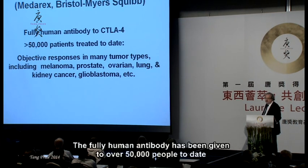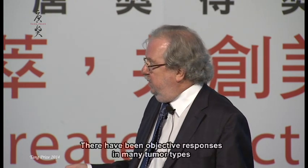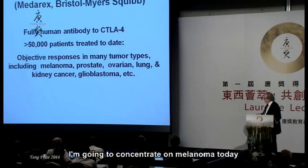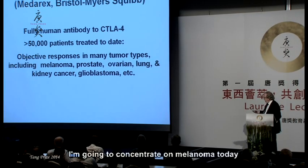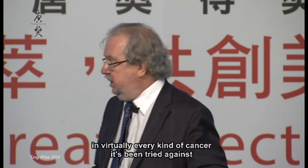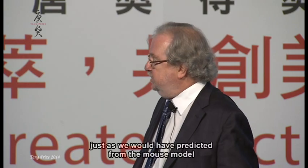It's been given to over 50,000 people to date. There have been objective responses in many tumor types, including melanoma and many other types. And I'm going to concentrate on melanoma today, but there have been responses in virtually every kind of cancer it's been tried against, just as we would have predicted from the mouse model.